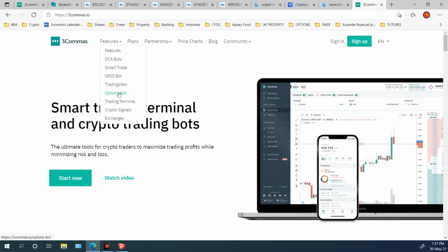I don't actually use that. Now that is what you think it is, which is options trading, similar to the share market, where you can go long and short on crypto via calls and puts. So I won't cover that. I'll just let you know that exists, so you can feel free to explore that. And we've got the trading terminal, which is fairly new. I think that's in beta at the moment.